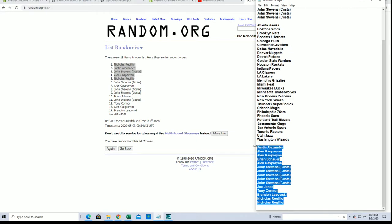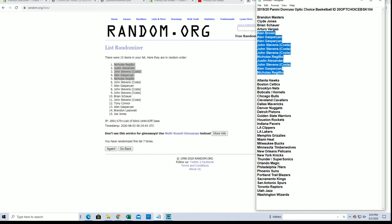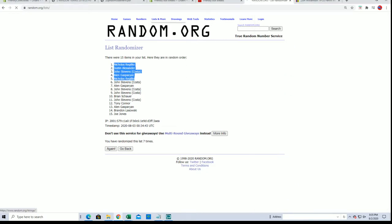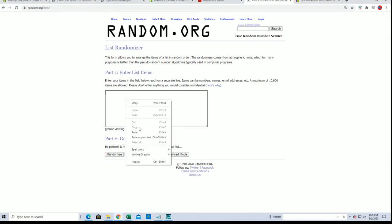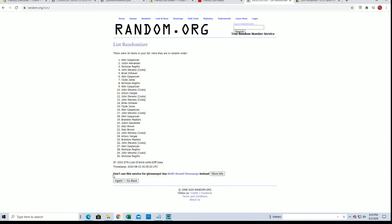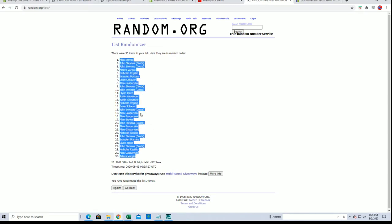And let's see some big cards here. All right. It's all about big cards. All right, guys, Brandon M to Nick R. Lookout. All right, Alan B to Arturo.